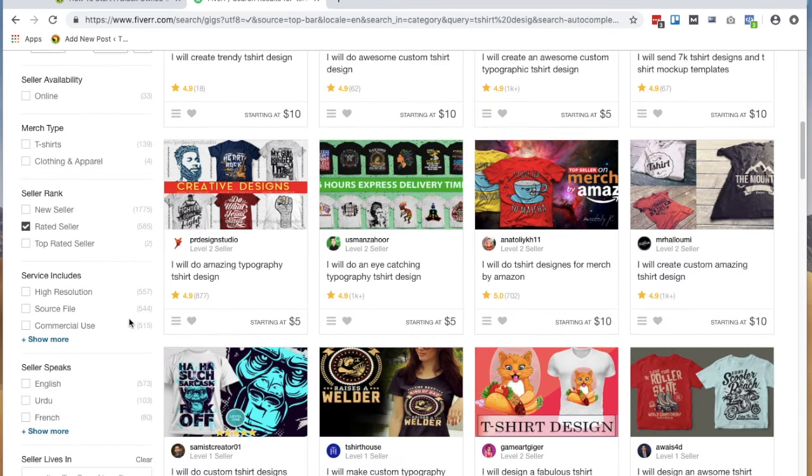When your seller delivers your end result, you want to make sure that they're sending you the source file. A source file is a file that you can manipulate with a program like Photoshop if you need to. In other words, instead of it being the finished graphic, you want the source file. So that's what we're going to select.